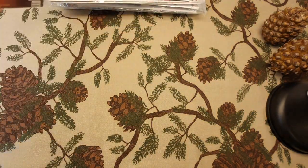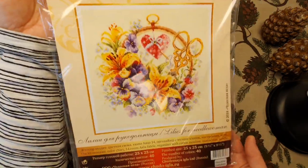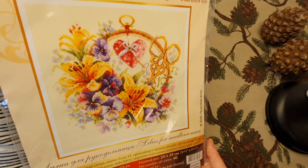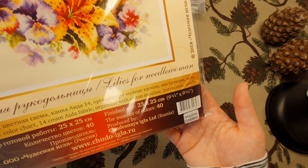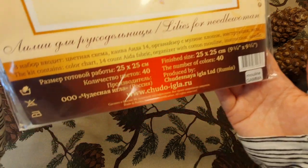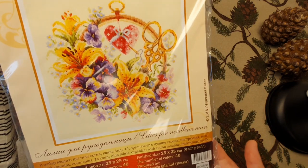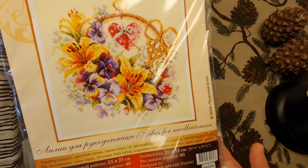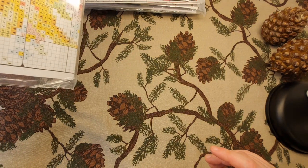Next kit, this is by Magic Needle. Beautiful flowers. Lilies for the needle woman. The chart looks like this.